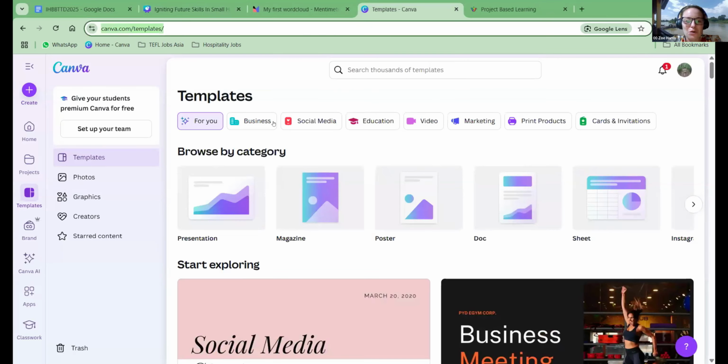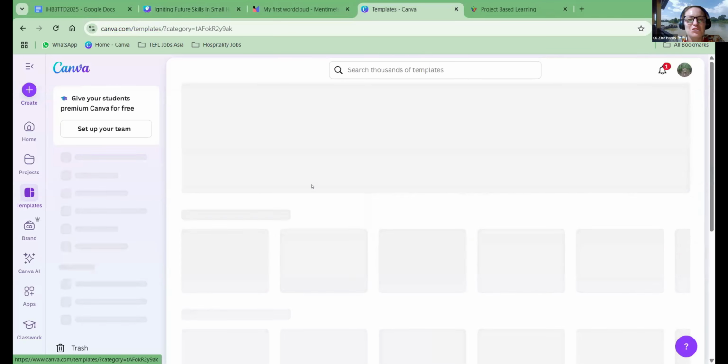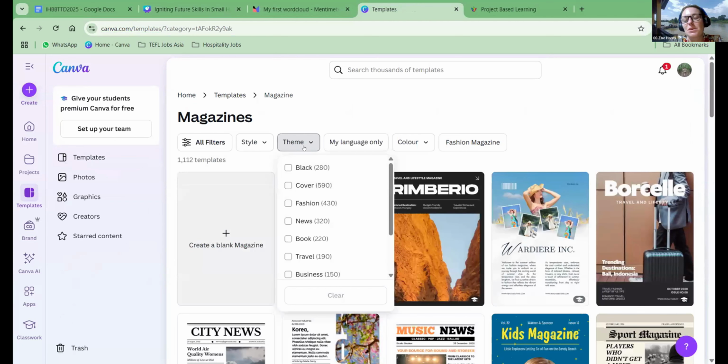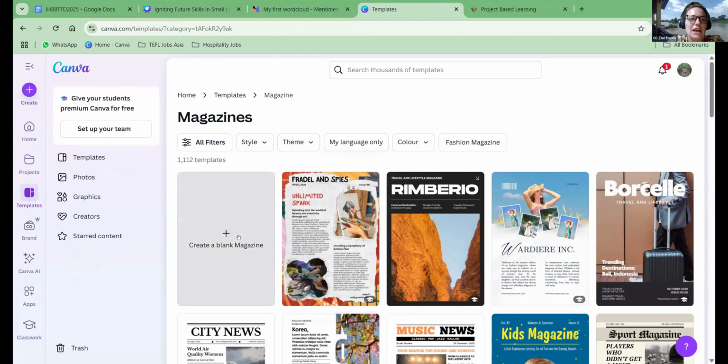If I show you my own Canva here, if I want them to make a magazine, you can create a blank magazine. You can look for the kind of theme that they want, and you could have a Canva account that you provide your learners to use, and they each create their own page and add it into the project at their own pace.